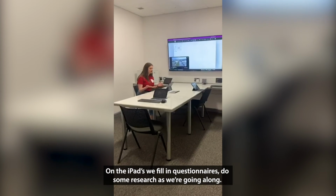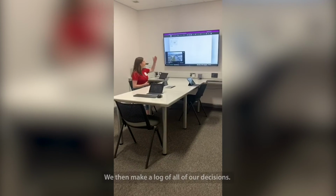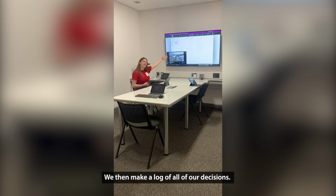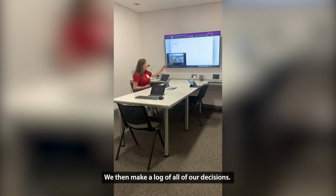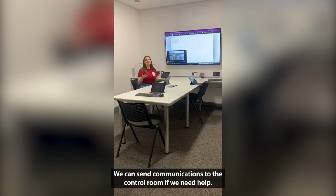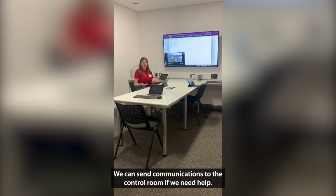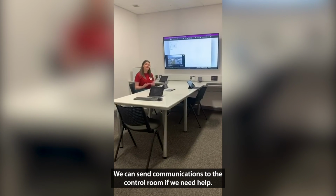The iPads are great as well. We sometimes fill in questionnaires, we can do our own research as we go along. We make then a log of all our decisions right here on the computer. So through the computer of Hydra, we can send communications to the control room if we get stuck, we need help. We can ask them questions through that, and we can also log everything we do.